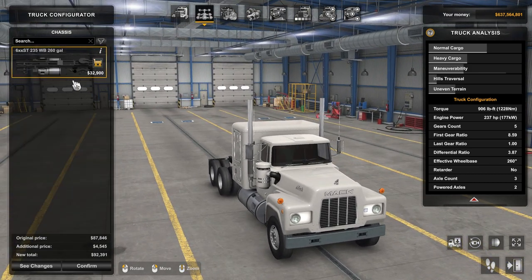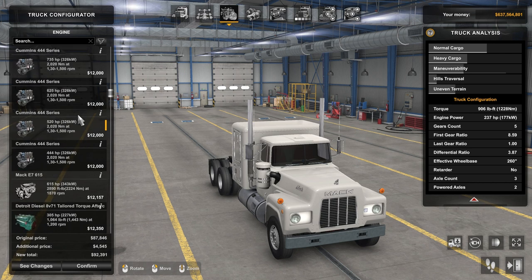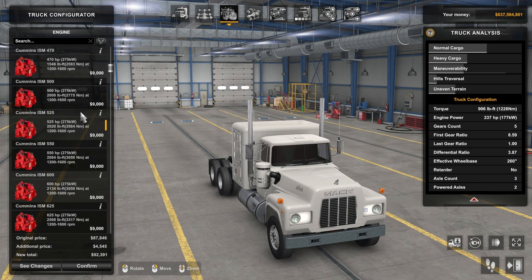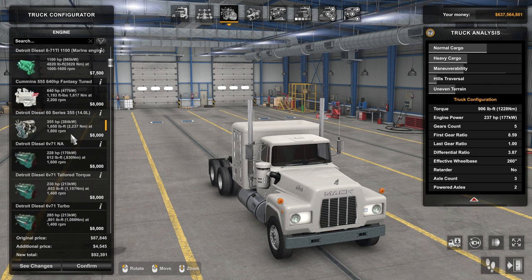Alright, as far as your chassis, you have one chassis, a 6XX ST, the wheel bearing is a 235 wheel bearing, and then you have a 260-gallon tank. Now, engines, I'm using the mods. A lot of the mods do support this truck. So you won't have the engines that I have, but there are multiple mod packs out there for engine packs if you want to use this truck.